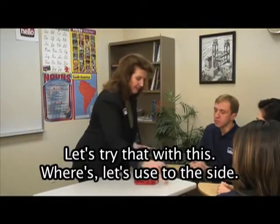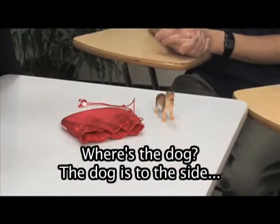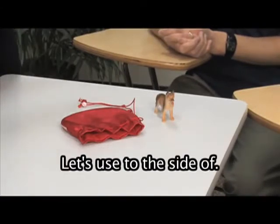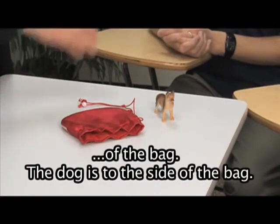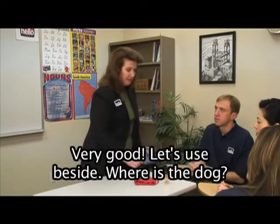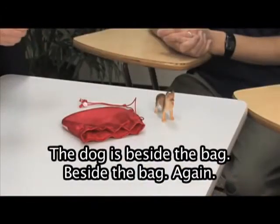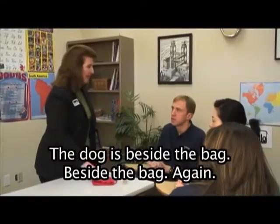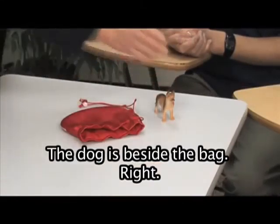Let's try that with this. Let's use to the side of. Where is the dog? The dog is to the side of the bag. Very good. Let's use beside. Where is the dog? The dog is beside the bag. Again, the dog is beside the bag.